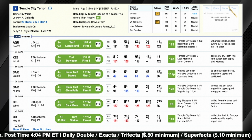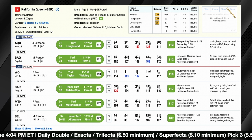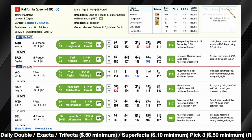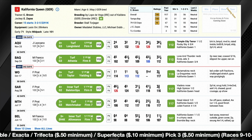The other horse that's coming out of that Long Island is the number 1, California Queen, and Craig, I don't really view her as a contender in this race, but do you think my idea is crazy that she could potentially be used as one of the speeds in here? I know she doesn't look that fast on paper, but otherwise I'm just kind of wondering why she's in this race.